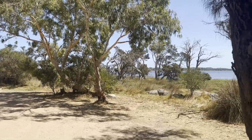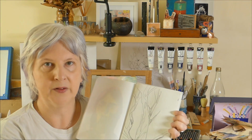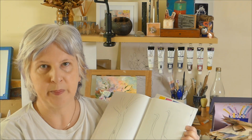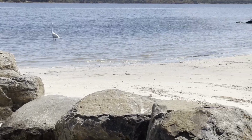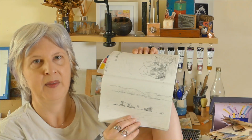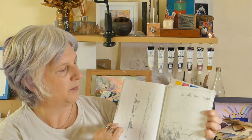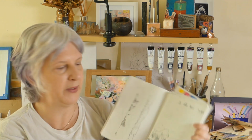What else have I been up to this week? Yesterday was an absolutely gorgeous day. I spent some time out and about sketching just around the local area. I started out collecting tree shapes, and then there were some fabulous birds. Of course, they wouldn't stay still, but I also started collecting some bird shapes, and there are just some little birds there on the rocks, some rock shapes, really interesting, and rocks and birds. Just sketching out some compositions. It got really windy and I was hungry, so I came home.